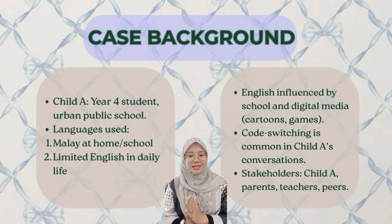Digital media plays a significant role in reinforcing vocabulary and comprehension. Child A enjoys English cartoons and games, which help build passive understanding of the language. However, this media exposure also encourages code switching, where English and Malay are blended in casual conversations. For instance, she might say, "I thought like this," mixing languages based on convenience and also her comfort.